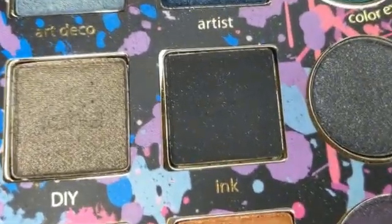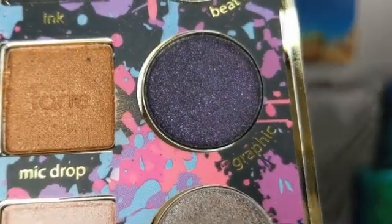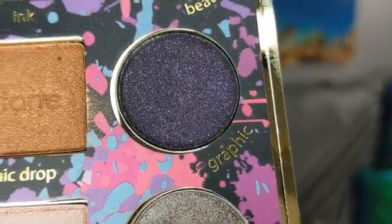So now, just to give my eyes a little bit of that sultry look, I'm going to take the shade Ink and place that just on the outer corners and a little bit along my crease. So now I'm going to pick up a little bit of graphic and add that on the crease, but more towards the inner half of my eyes.